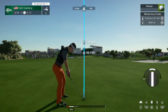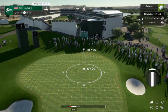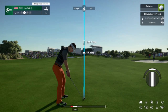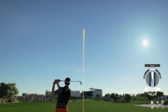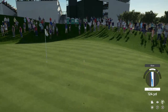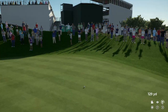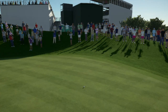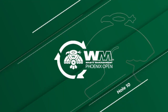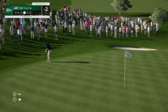No harm, no foul there with that shot. Going with the pitching wedge here. That's well played, pin high. That's the mark of a ball striker. Already had a few birdies today. This for another. Time for the second shot at the 10th.